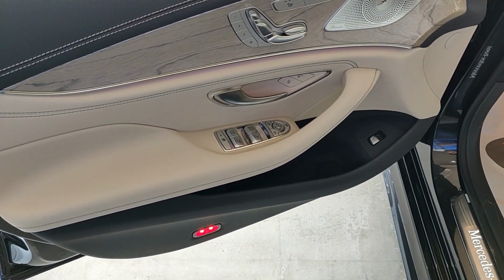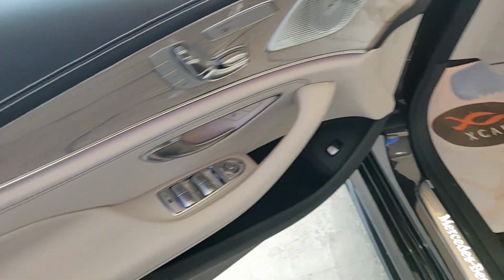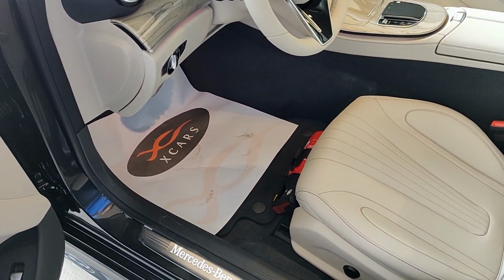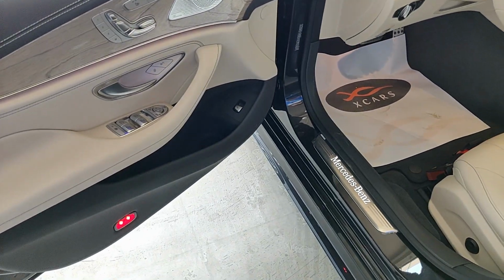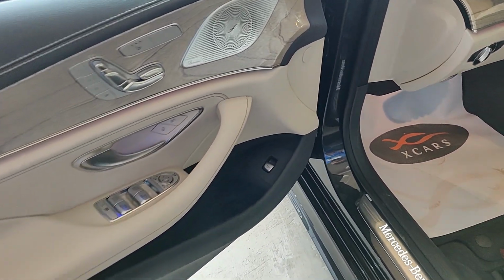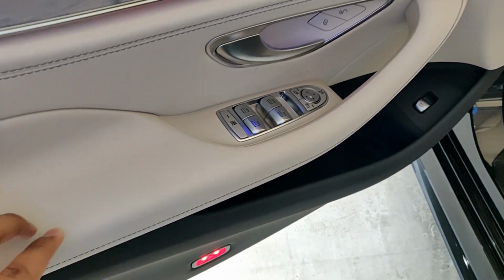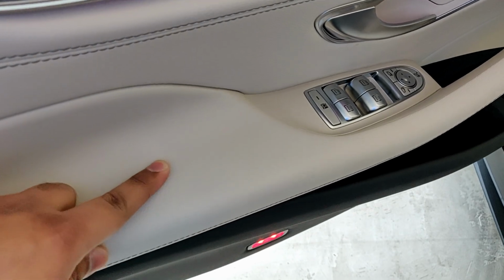So this particular model has the macchiato beige interior. Not personally my favorite. I do like something like the brown interiors or red interiors. So that is my personal preference, but the macchiato obviously does look good, but I think it might be very easy to get it dirty. But overall the leather quality is pretty nice and soft.